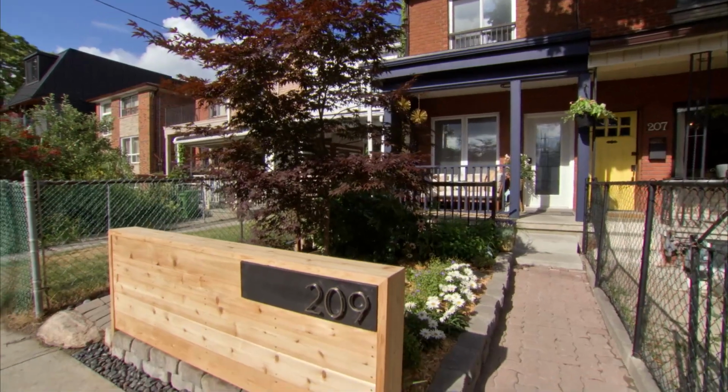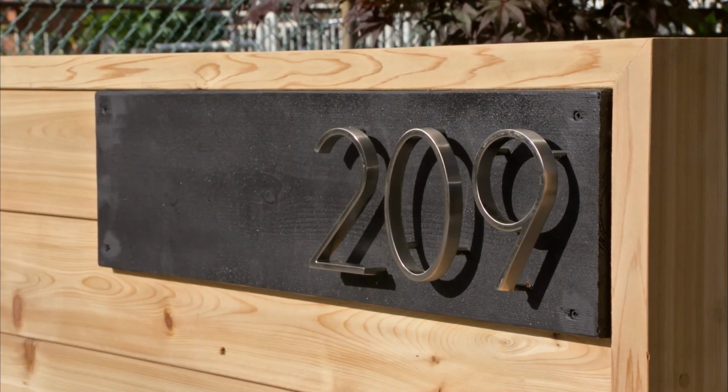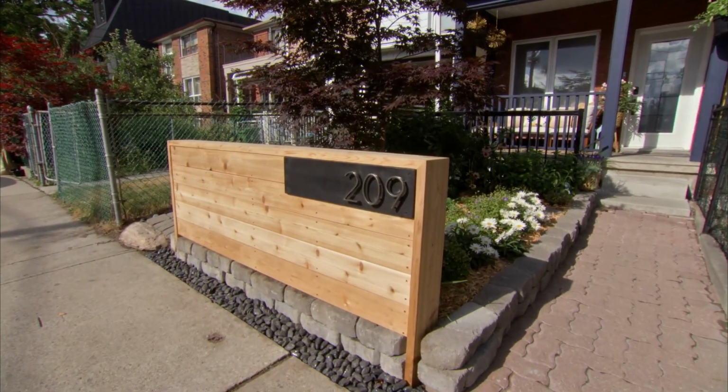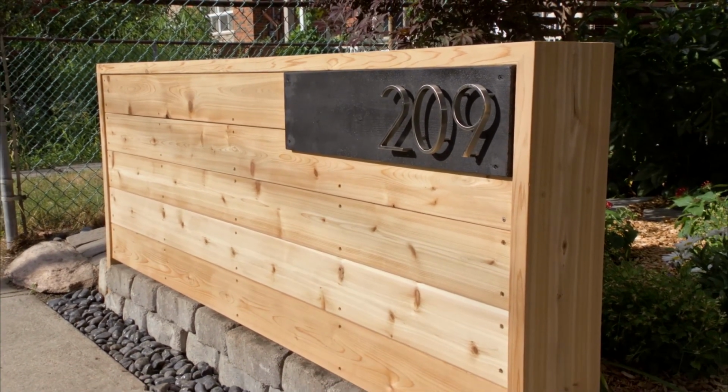And then out front, this was a big piece. Check all this out. This is gorgeous. I like it. It goes with the gardens. And it's very inexpensive, simple to put in place. I really love the black on the wood. It's a really nice pop, and the off-center numbers.